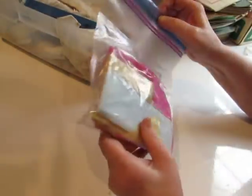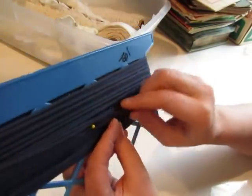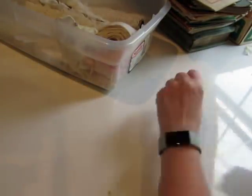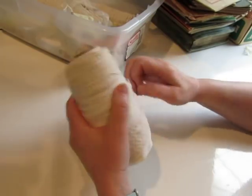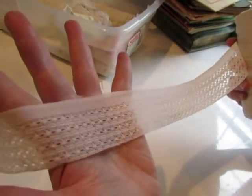This looks like satin binding, blanket binding. There's a really wide hot pink and a yellow and a blue. This is navy blue piping, so it's got a cord here, and then this part is for sewing into the garment. So this could be sewn around the border of a pillow and stuff like that. I learned how to make piping in home ec class when I was in school. Don't know if I remember. This is a big spool of lace, so I'm sure some of this will end up in my shop. It's really pretty and not very heavy.